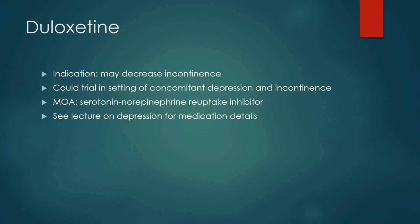Lastly, a medication that's shown some benefit in incontinence is duloxetine. Really, this is used in patients with depression who would have concomitant incontinence, and this is a way to get away or try to get away with using one medication as opposed to multiple. So, as we know, this is a serotonin norepinephrine reuptake inhibitor, and for details on that, I'll refer you to the depression medication lecture.